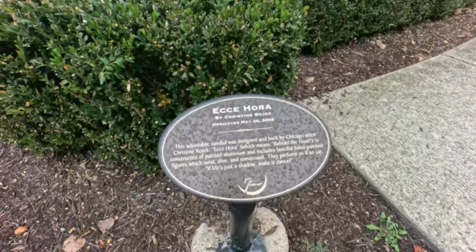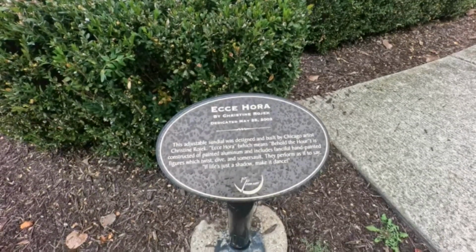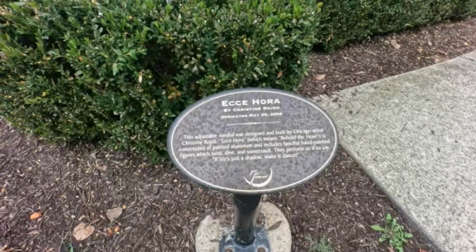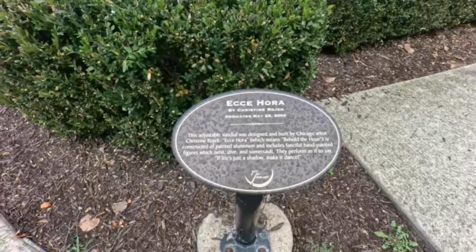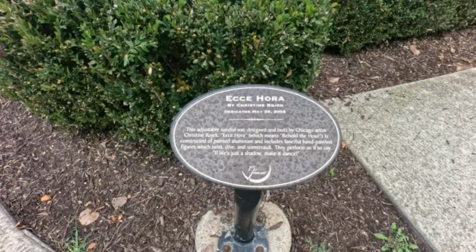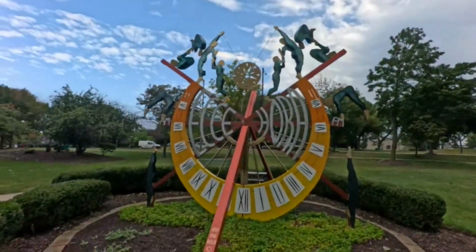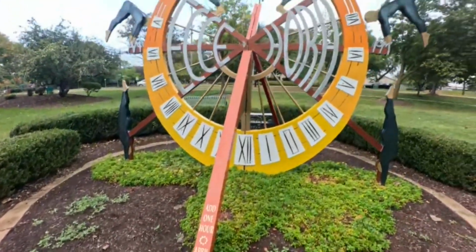this adjustable sundial, designed and built by Chicago artist Christine Rojek, which means behold the hour. It's constructed and painted of aluminum, includes fanciful hand-painted figures which twist and dive. Life is just a shadow, make it dance. That's cool. That is really a neat piece. Add 1 hour, April till October.